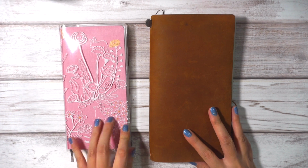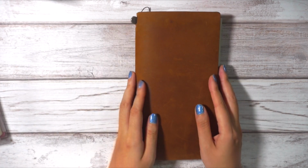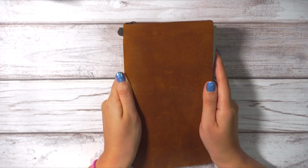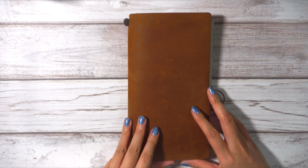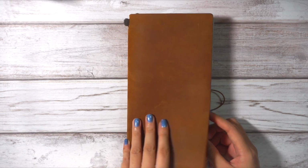So now I can show you how I'm doing my bullet journal for 2020. I am going to be moving into this beautiful traveler's notebook that Alan got for me. I have been wanting one for so many years, and he finally indulged me because he is the best. I'm gonna flip this open and show you how I've had this set up.